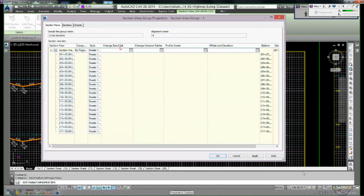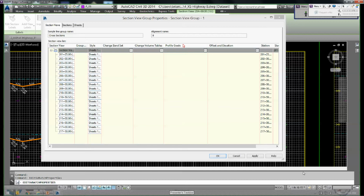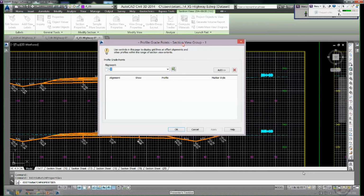And what we have in here are a number of options on this section views tab. And what we're after is the profile grade. I click the ellipsis button here. And what I can do is now I can project alignments and profiles along my sections. So I've got those three alignments in there. Let's go and grab a couple of them. I'll grab the right-of-way ultimate 2. I'll add that. Notice the profile that's showing up here. That's that existing surface profile. So that knows what elevation to set the label at. Then a marker style I pick in here.